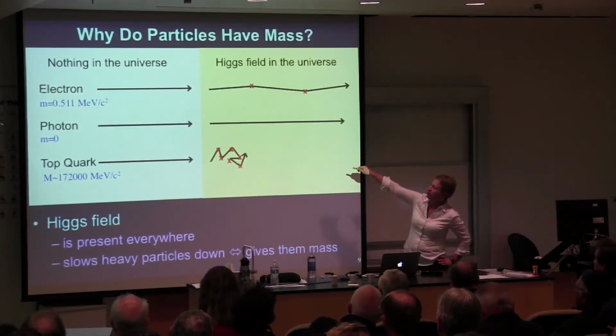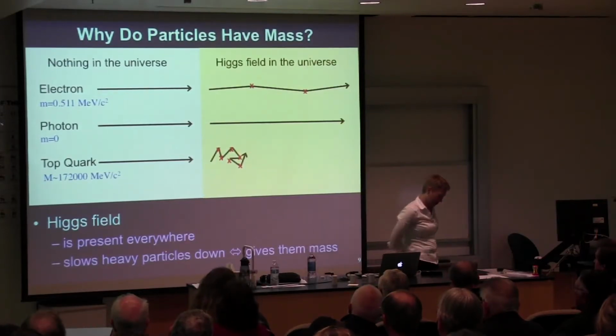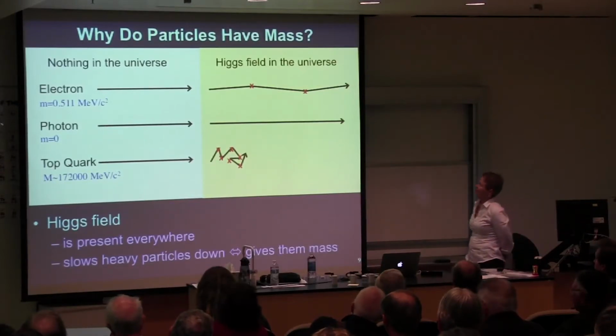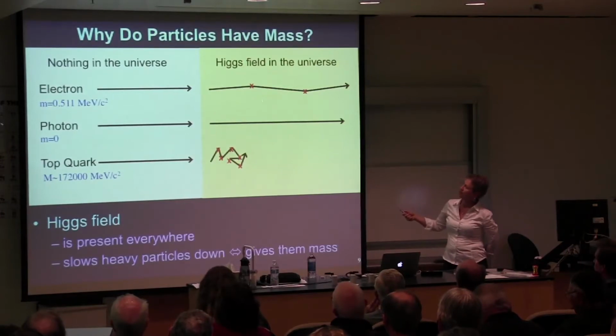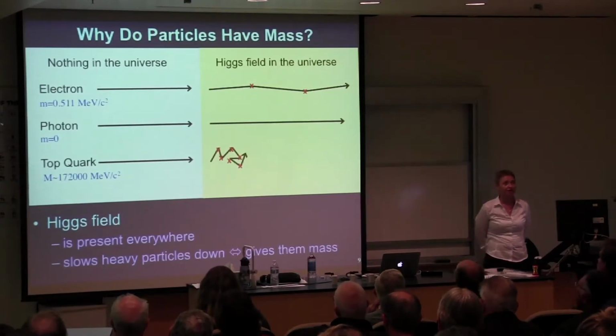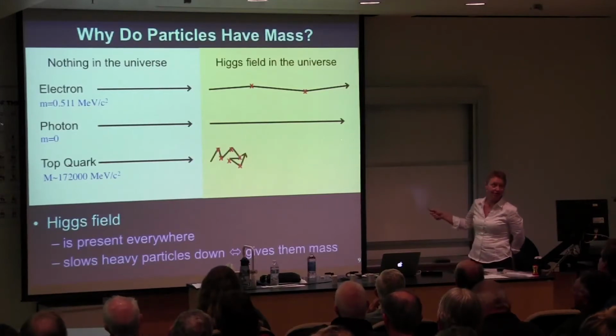So there's nothing in the universe that means the electron, the photon, and also the top quark just whiz through, and nothing happens to them. If you have a Higgs field in the universe, what it does, it interacts with these particles and slows them down, okay? So if a particle doesn't have a mass like the photon, then again it's transparent to the Higgs field, the Higgs field is transparent to it, so nothing happens.